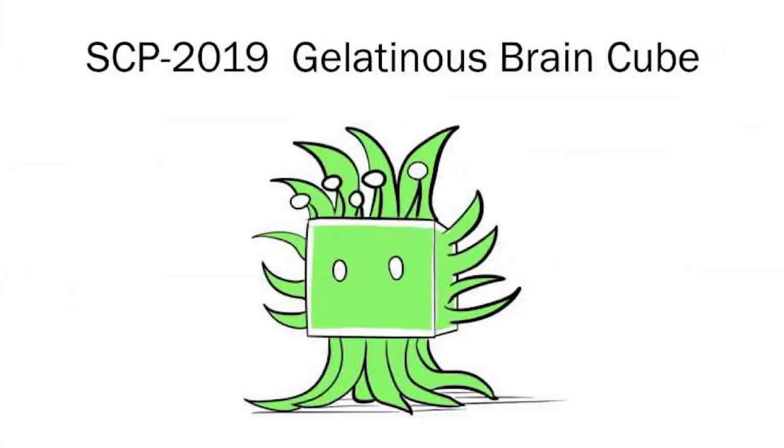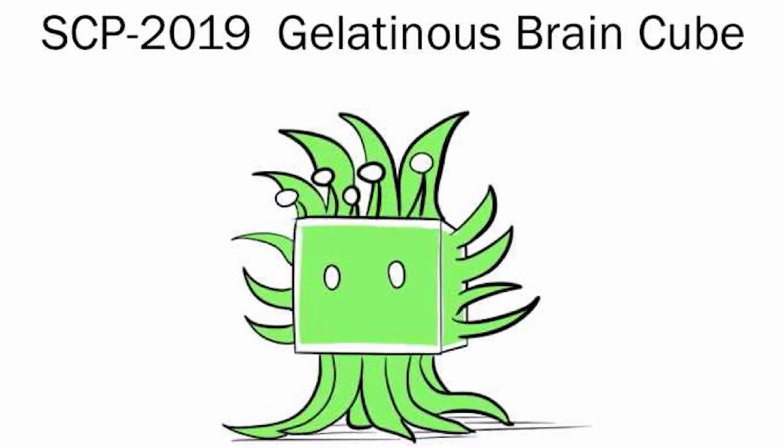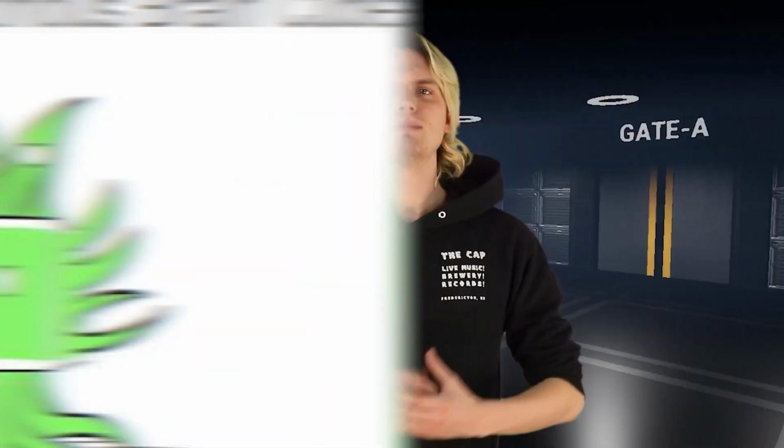SCP-2019 is highly resistant, despite its unassuming appearance. Any damage it incurs, it regenerates quickly in a matter of seconds. On the forward-facing side of the cube, there are 37 eyes resembling human eyes. SCP-2019 is able to move these eyes freely through the membrane in order to see around itself in a 360-degree radius. SCP-2019 has been recorded to sprout tentacular limbs of sorts to allow itself to move.